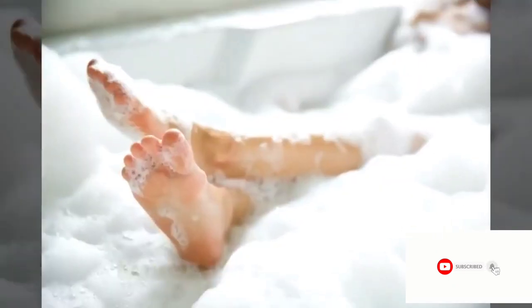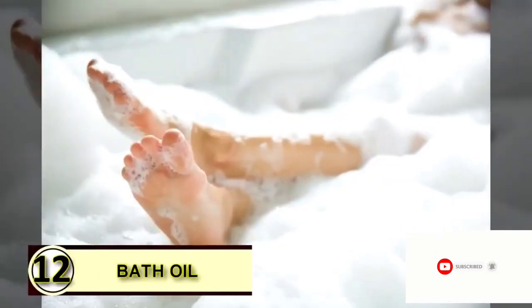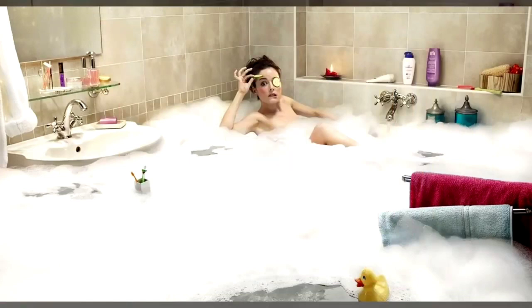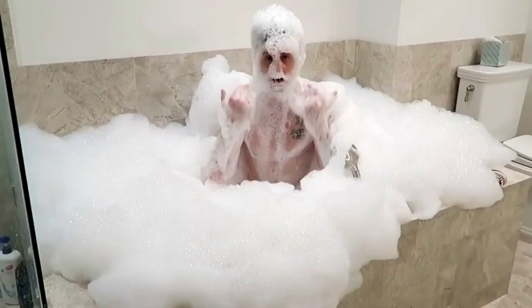Number 12, use coconut oil as a bath oil. You can soften your water and your skin with just a bit of coconut oil. Enjoy its lovely aroma and gently swish around. You'll swirl through the water, naturally coating your skin, leaving it feeling smooth, healthy, and moisturized.